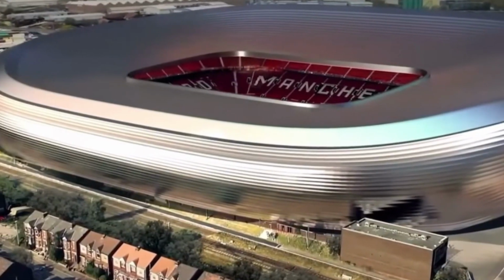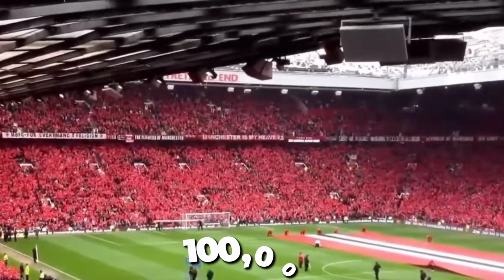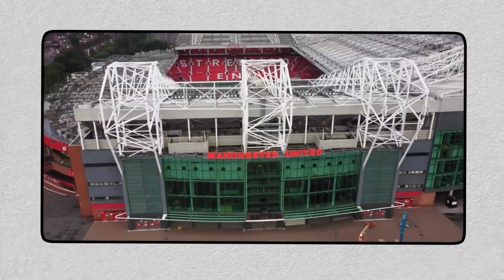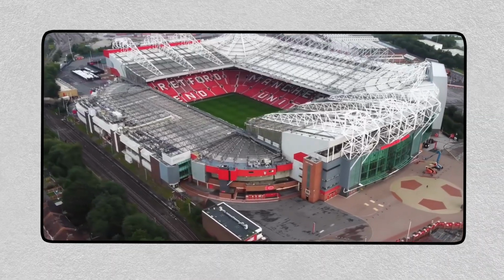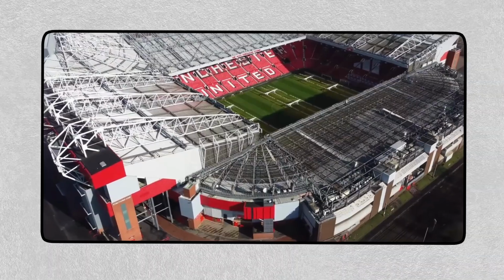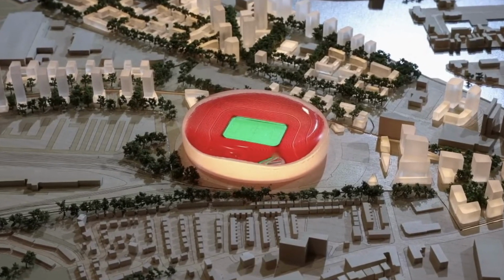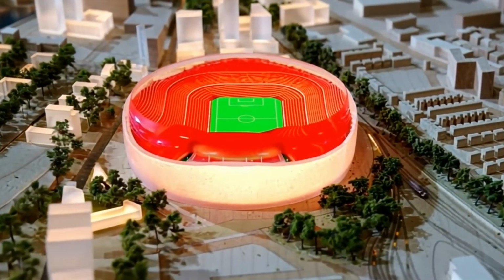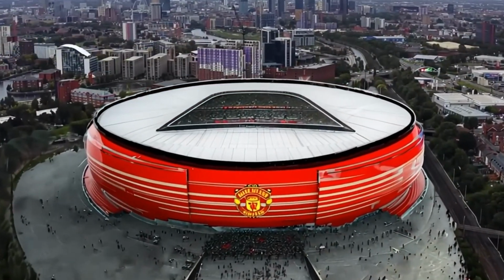What will the new stadium look like? As you'd expect, the new stadium is expected to be massive, and with a seating capacity of 100,000, it's going to be the biggest stadium in England, even larger than Wembley. The club has already hired world-class architects, Foster Plus Partners, the same team that designed Wembley, to make sure the stadium is top-notch. The good news is the early designs show a sleek, futuristic look, but surprisingly, not everyone is impressed. Some fans think that the stadium looks like a dishwasher tablet, while others say it resembles a giant boiled sweet. But regardless of the design, one thing is clear: Manchester United is making a statement with this project.